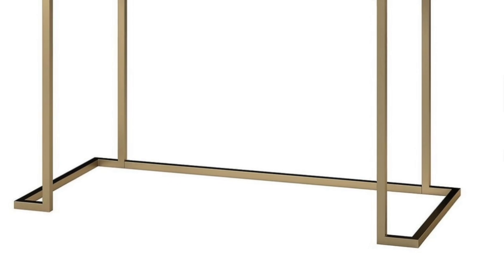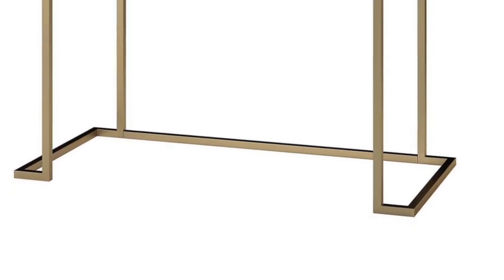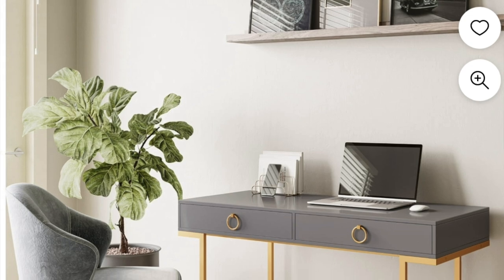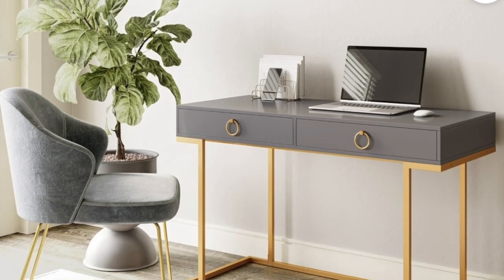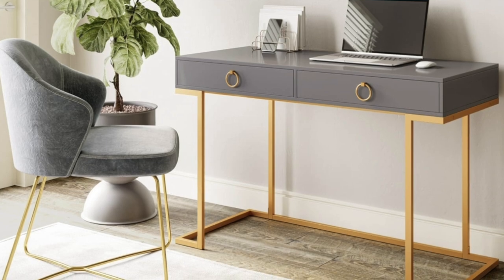I'm taking it out of the box, and y'all, tell me why this desk was not white. This desk was like charcoal gray. I wanted to cry. So I immediately went back to my confirmation. Like, did I choose the wrong desk? Did I pick the wrong color? And no, I didn't. It said white, and they sent me this gray desk.